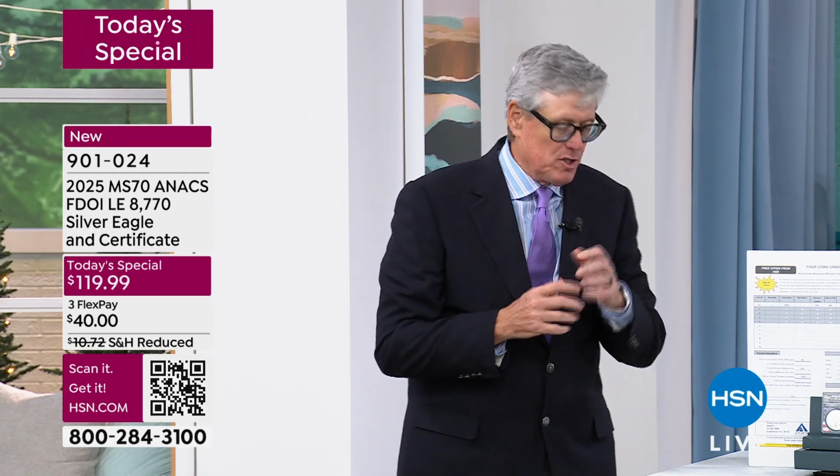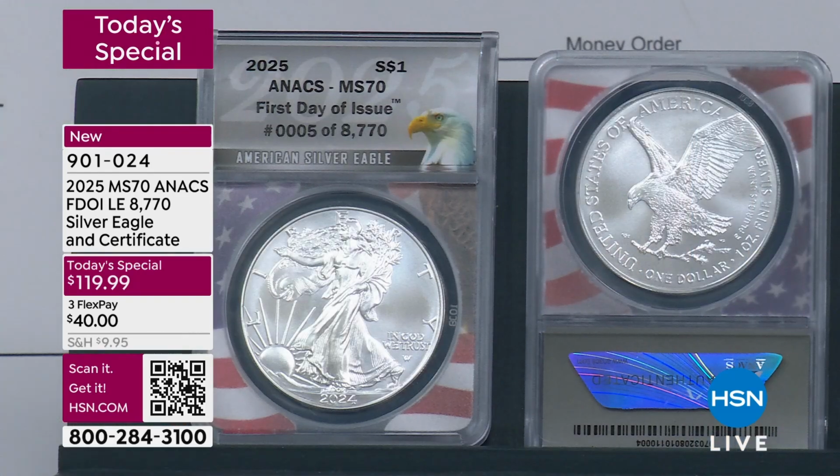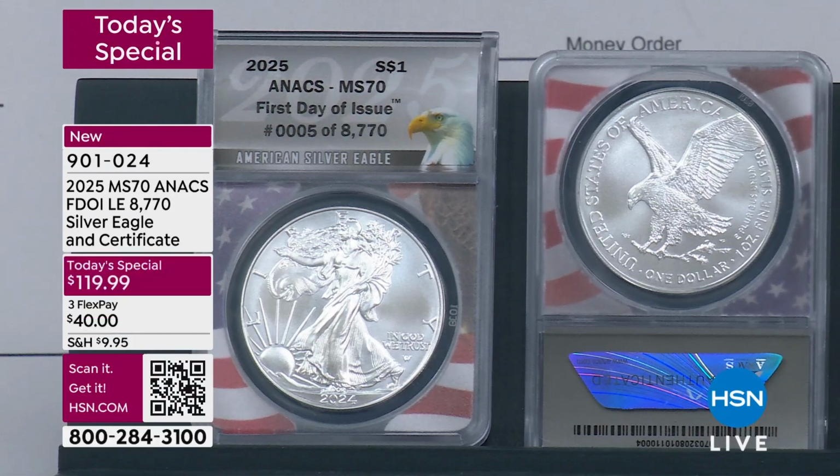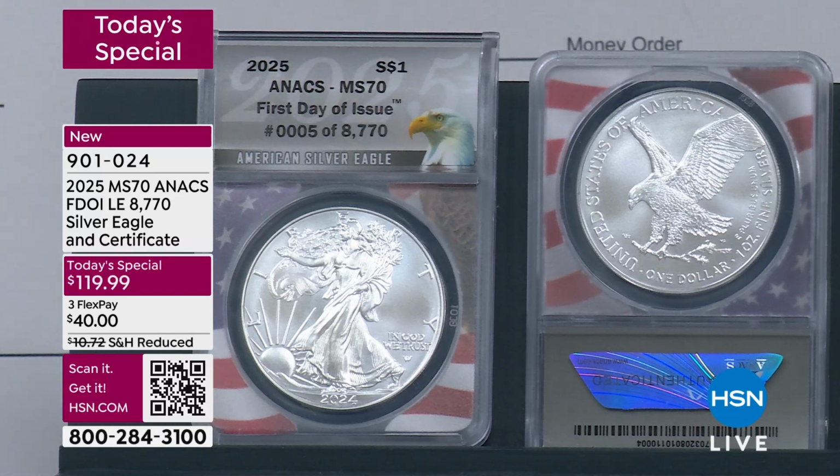The interesting thing about silver is while silver has increased fairly dramatically in value over the last year or so, it still has a lot of room to run. It's nowhere near its all-time high. It's still 50% below its all-time high. So, I mean, there's lots of room, actually more like 60% below its all-time high. So it has lots of room to go.